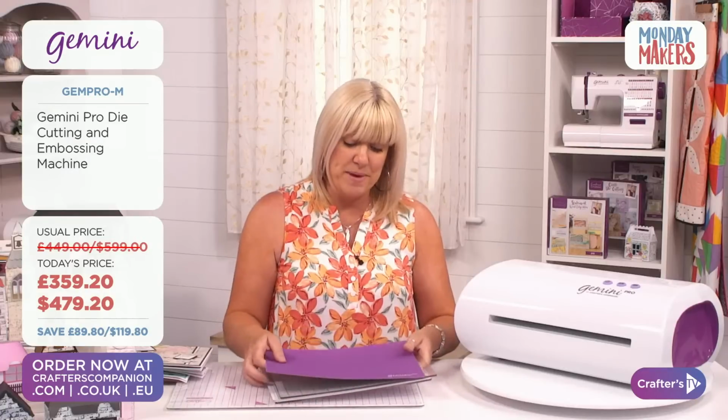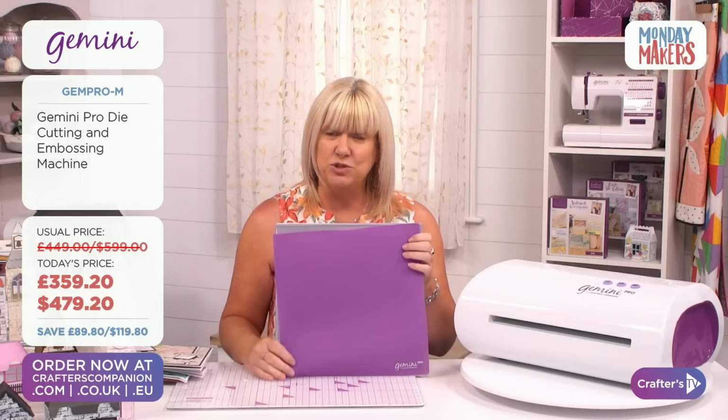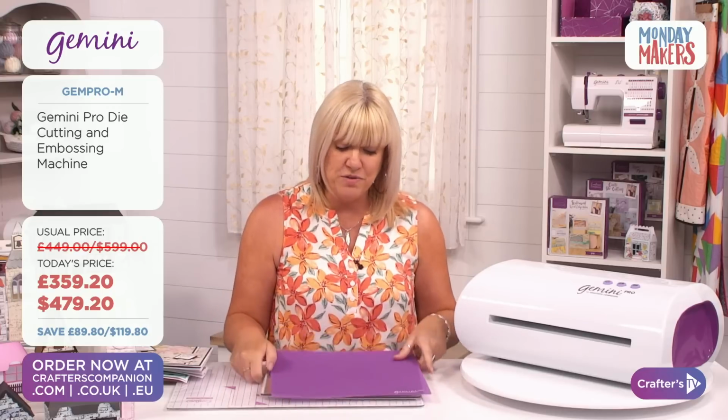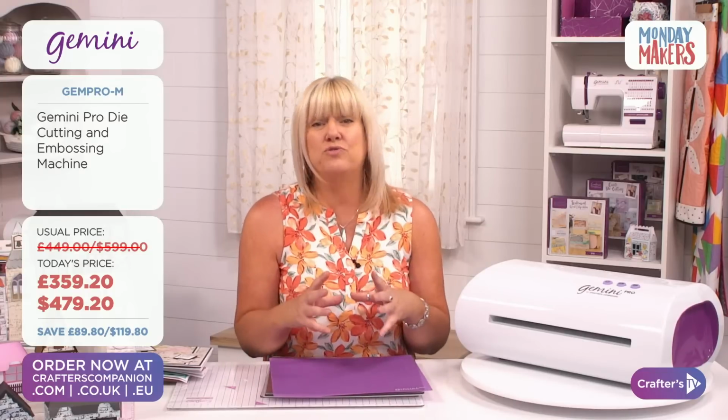On top of that, you do get all your platforms. Now look how big these are. I mean, these are a really big size. You're going to fit your 12 by 12 paper pads on there. So straight away, can you imagine being able to put a 12 by 12 sheet on there using one of Creator card dies?